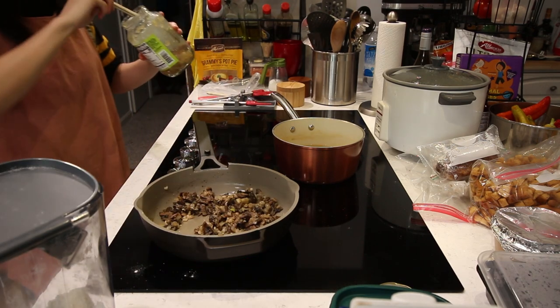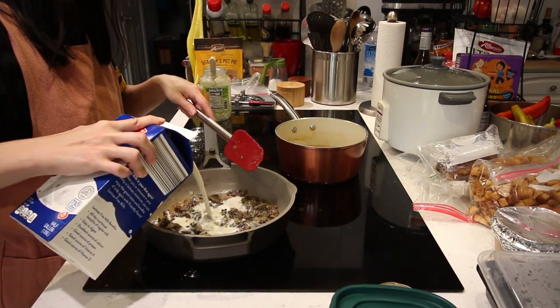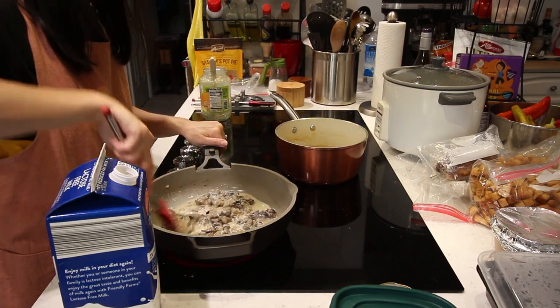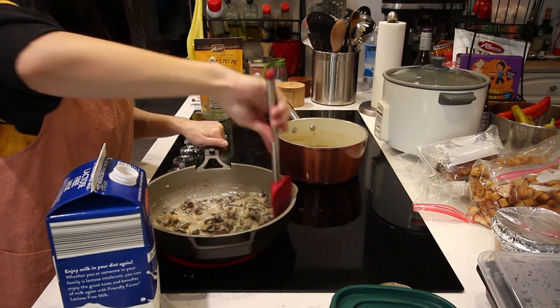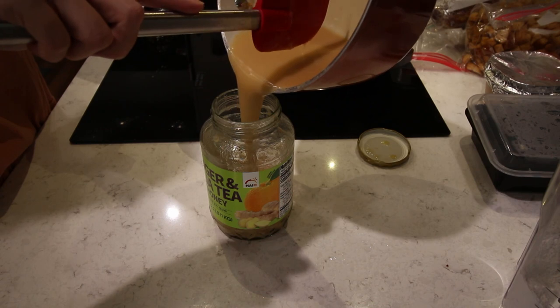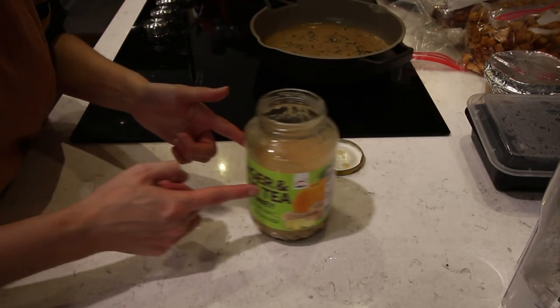I think I'm going to need the rest of this turkey stock. I love mushroom gravy. I'll make a big batch of it and just keep it in the fridge and eat it as like a snack on rice. It's so good. Come on, don't spill. Oh yeah. Let that cool down.